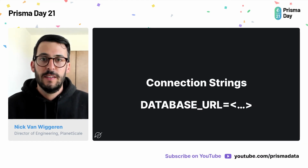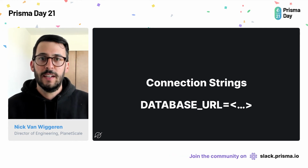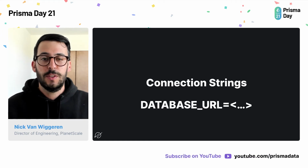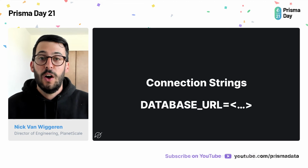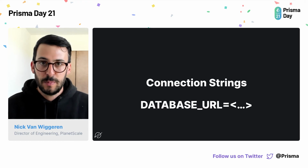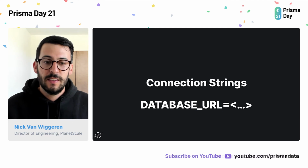The biggest one is connection strings. Right now, the primary method of connecting to a PlanetScale database is using our CLI, which creates a proxy. This is awesome for local development because it means you never have to reconfigure your client. All you have to do is pick the database and the branch and create a secure tunnel to that database. This is encrypted over the internet. It means that you can easily swap connections no matter what.